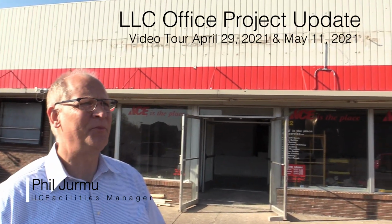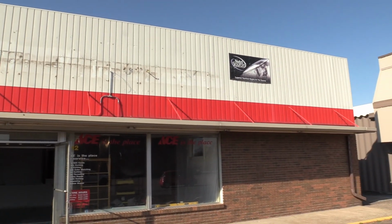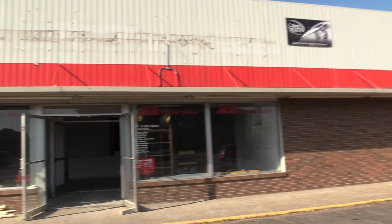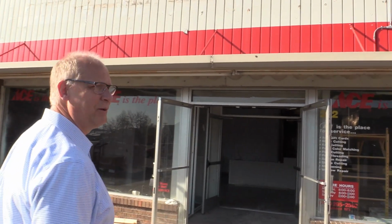As you can see from the front of the building, it doesn't look like there's much been happening. But how about if we take a walk inside and see what it looks like in there? So this front office, this front part of the building will be cleaned up on Saturday.